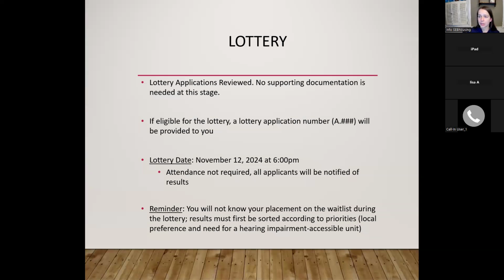The lottery itself is going to take place on November 12th at 6 p.m. and it's very much the same format as this, in terms of it being a Zoom call at 6 p.m. in the evening. More information about the lottery will be included in your eligibility email once the application is approved, but just keep in mind that you don't need to be present for the lottery.